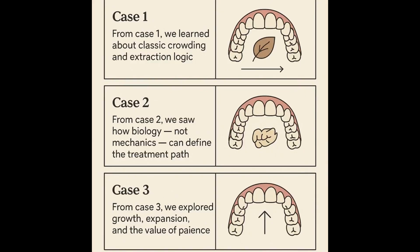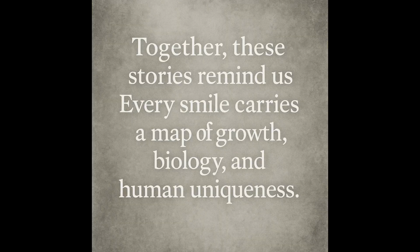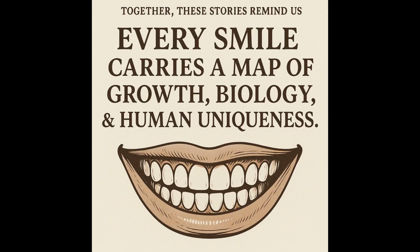From Case 1, we learned about classic crowding and extraction logic. From Case 2, we saw how biology, not mechanics, can define the treatment path. And from Case 3, we explored growth, expansion, and the value of patience. Together, these stories remind us: every smile carries a map of growth, biology, and human uniqueness.